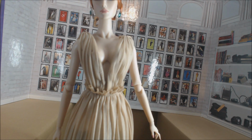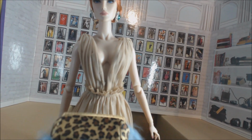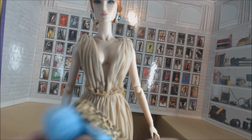You also have, again, speaking of pieces that don't come together, this, under any other circumstances, would be a whole lot of fun. And especially with the leopard print. The leopard print does work with the dress.